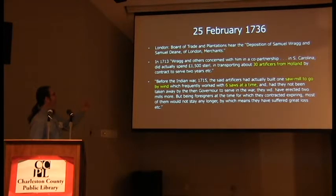So those 30 Dutch artificers had not been taken away by the then governor at the time, that would have been Governor Craven, to serve in the war. And if they had not been taken away, they would have erected 2 more windmills. But the Yamasee War broke out in 1715. Every able-bodied white man, including those 30 Dutch artisans, were drafted into the South Carolina militia to fight the Indians in 1715 and 16. If they had not done that, they would have built more windmills.